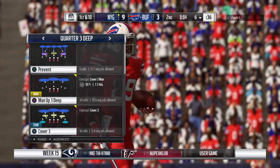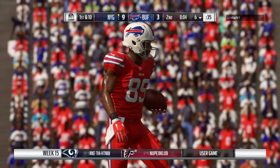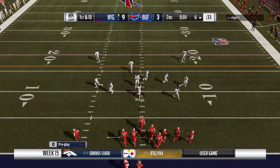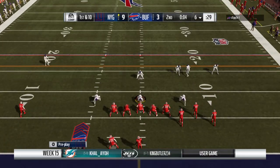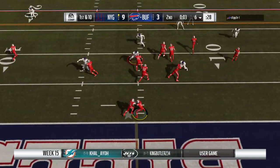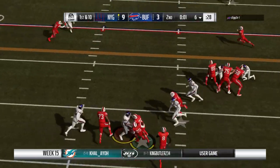Now the Bills offense gets ready to head back onto the field. And you've got to think, if this is anything other than just taking a knee, I'd be very surprised. Yeah, they've got enough to talk about at the half. Why do anything else? Just get out of there.